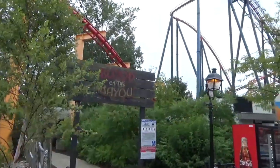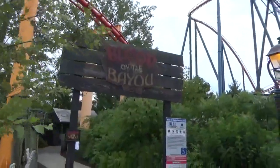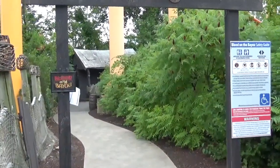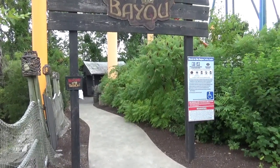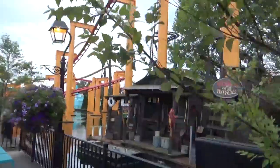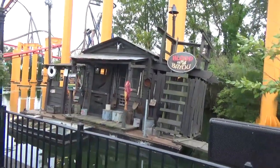Pretty cool ride. All right, so right here in front of Power Tower is where the Blood on the Bayou entrance is. This is another one of those walkthrough style outdoor haunts that they do. It's actually pretty cool. A lot of fog, a lot of jump scares in it. Really, really like it, especially the theming that they've got here. It's pretty cool.